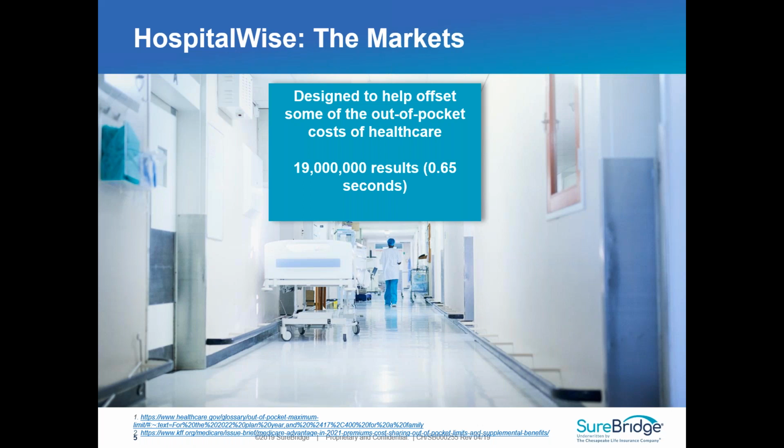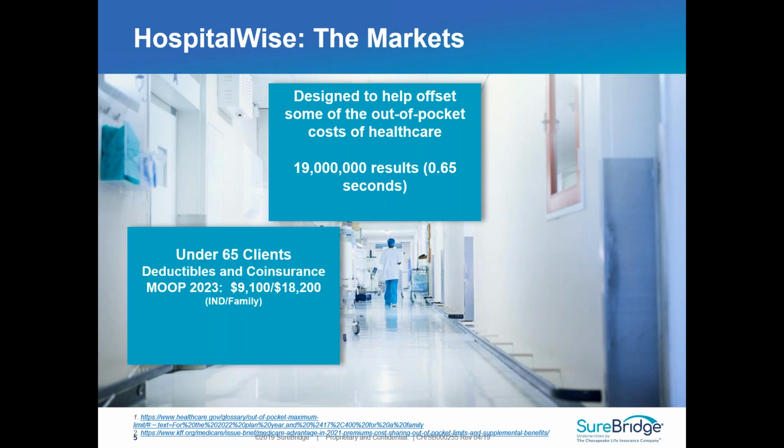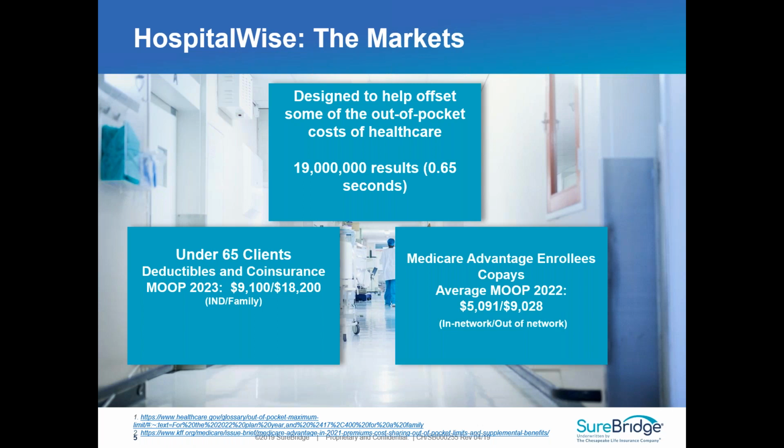If you go out and you Google healthcare cost crisis, you're going to get a lot of results from Google. There are a lot of people out there that are concerned with the rising out-of-pocket costs. Medicare Advantage enrollees are not exempt from that. The average maximum out of pocket in 2022 is over $5,000 for in-network, and almost $9,000 for out-of-network.